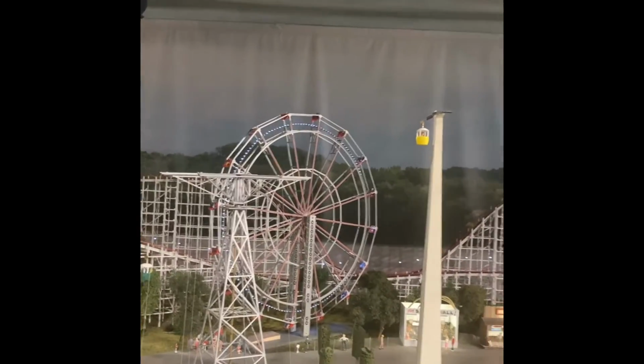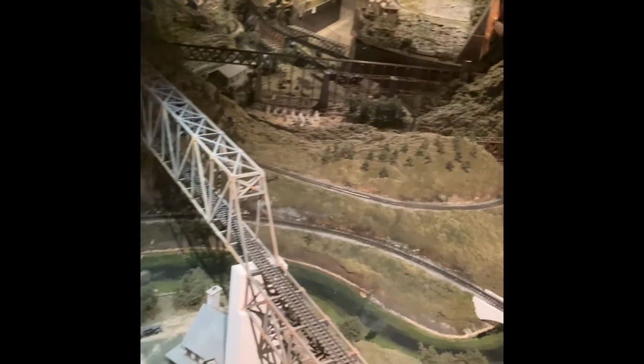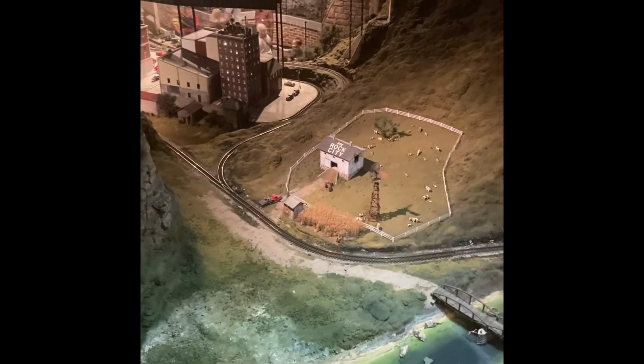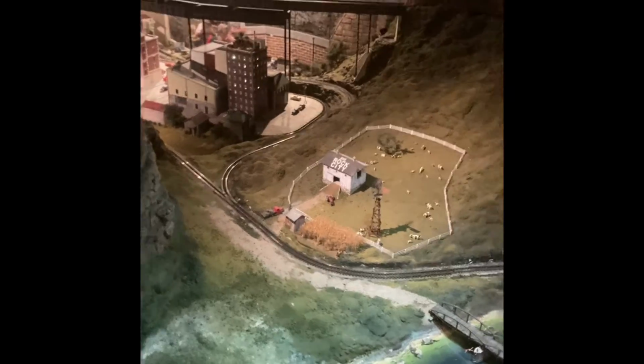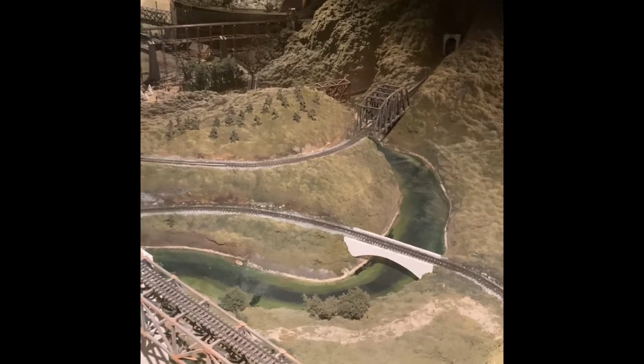Look at that roller coaster. Big roller coaster, I would love to ride in this thing. Look at this down here. This is really cool, look at that waterfall. Goes down, Sea Rock City down there. Farmland, cows, little windmill. That's real cool. We have the bridge going over the water.